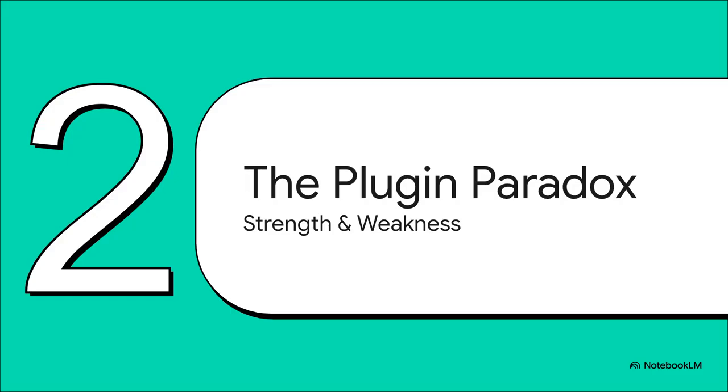All right, let's get into what I think is the most interesting part of the Jenkins story. See, the core of Jenkins is actually pretty lean on purpose. Its incredible, world-renowned power comes from its massive ecosystem of plugins. And this, right here, leads us to a really fascinating trade-off.